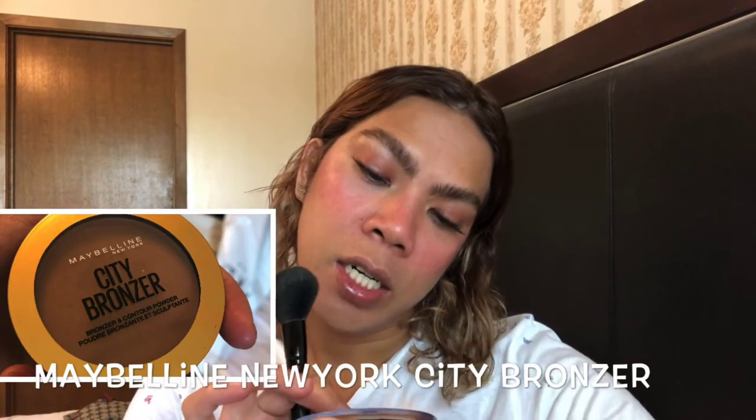Here, another, in the middle. Put it under your eye also and your nose, especially ako medyo malapad yung nose. So that's part of my asset, that's part of my natural beauty, which is I really love it and I appreciate. So diba yan, very simple and very extravagant. So, magko-contour lang ako ng very light ng face natin. Again, I'm using this Maybelline New York City Bronzer. Bronze and Contour Powder.